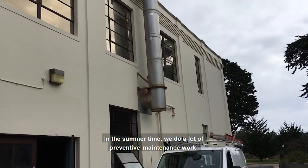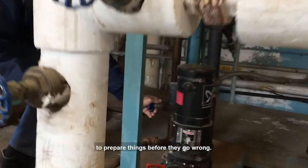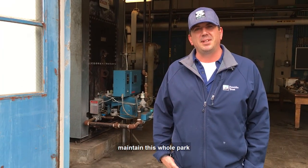In the summertime, we do a lot of preventive maintenance work to repair things before they go wrong. That's about all we do here, is to maintain this whole park and keep everybody warm and cozy.